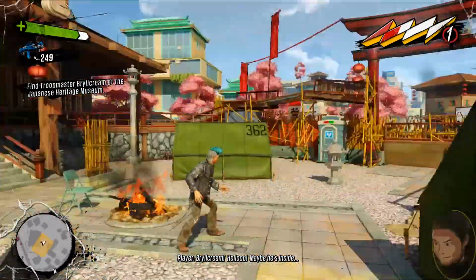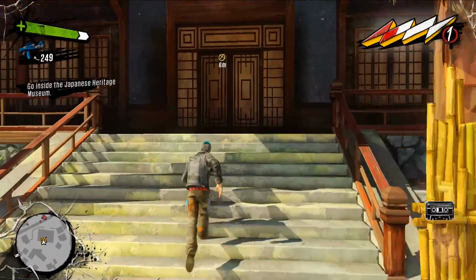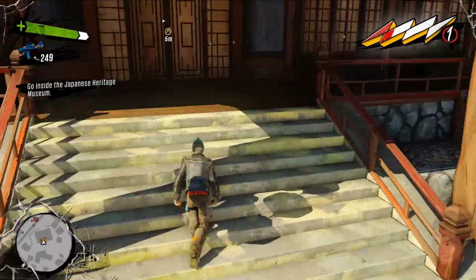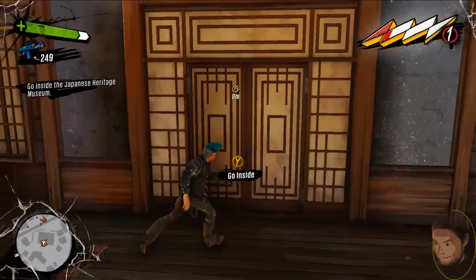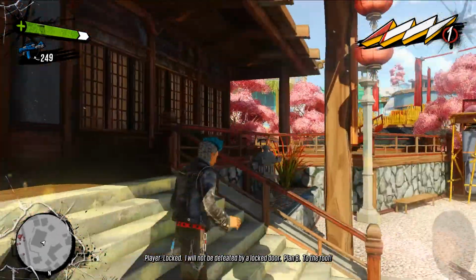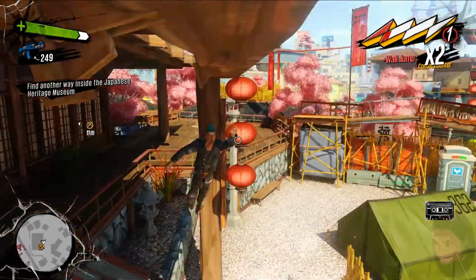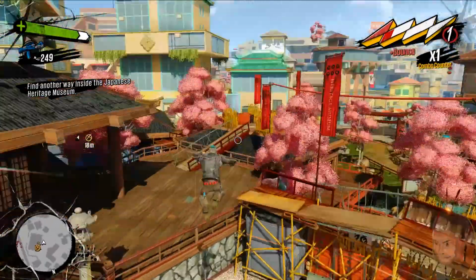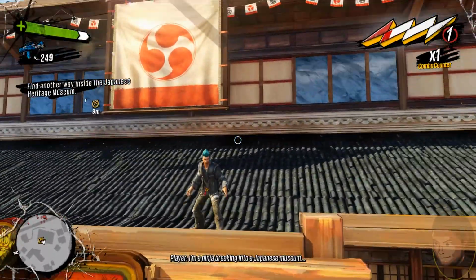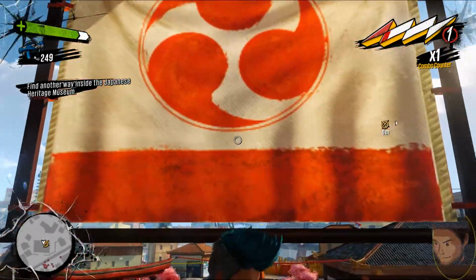Hello? What is inside? So right now we're looking for Troop Master Brill Cream, who can hopefully get us out of the city where we're locked in with these OD, is what they're called, and you'll see them around, I'm sure. Locked. I will not be defeated by a locked door. Plan B, to the roof. I should also say that this outfit that I'm wearing, you can customize your character, and I did not design this outfit myself. I'm a ninja breaking into a Japanese museum.